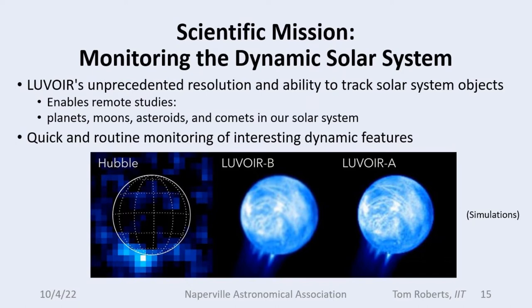Also, it's a telescope orbiting at L2, it can view the solar system. So some of the observing time will be doing that. The interesting thing to me is here they're looking at ejections from, I think this is Enceladus, but I'm not sure. And it didn't actually say. But the point is, Hubble can't even see the moon itself, whereas the two LUVOIRs can and have much higher resolution for the ejecta. So this will be a game changer in monitoring the solar system.